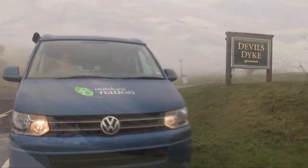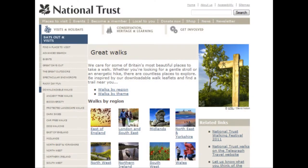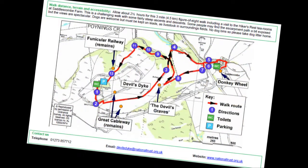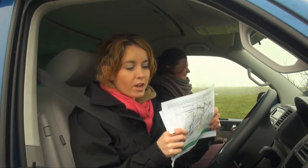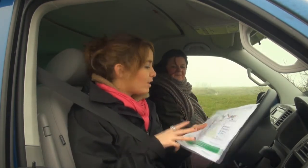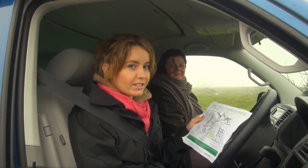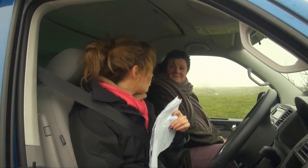I couldn't come all this way without visiting the Dyke itself, now could I? The Trust offers lots of downloadable walks all over the country, and the Dyke is no exception. Now, I've downloaded my walk and it should only take me roughly around 2.5 hours, and I'm pretty excited because this very walk was voted in the top 5 by readers of the Telegraph. So there's no time to waste, Karen, let's go.